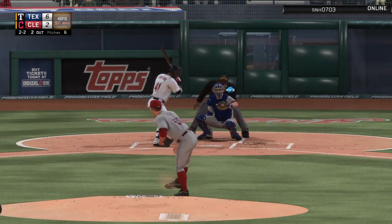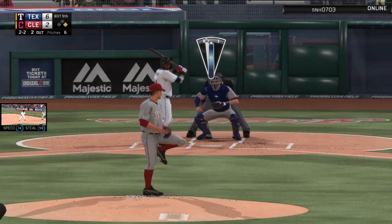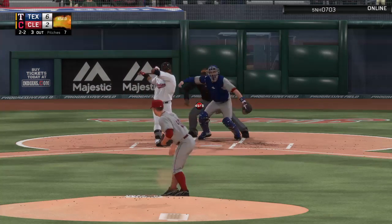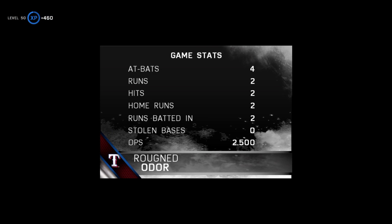Here it is. To 2 balls and 2 strikes now. Making him sweat out there. The 7th pitch coming up. Swing and a miss. He struck him out, and that'll do it here as the ball game is over.